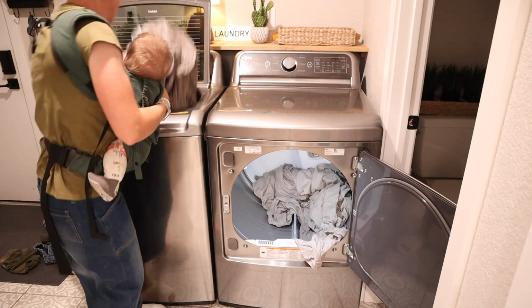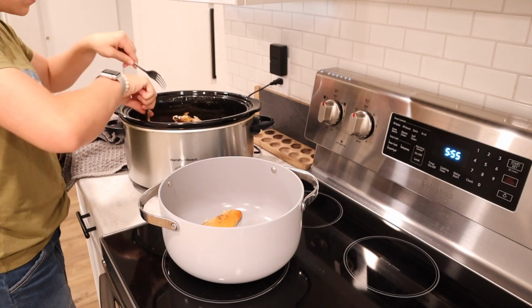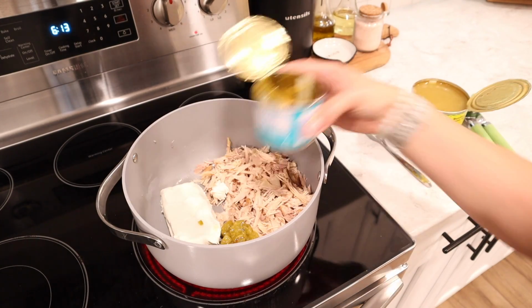But once I got the laundry swapped over, then I'm going to get started on supper, and I'm going to share this recipe with you guys. It's a really delicious soup for fall and winter time. It is a chicken enchilada soup.